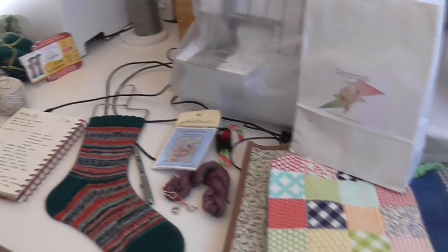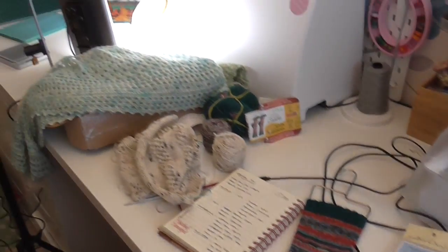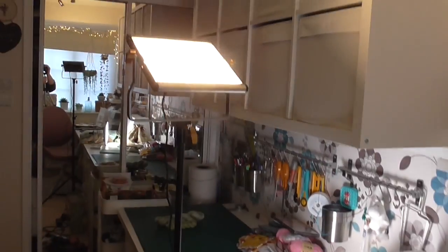So this morning I've been editing the vlog from yesterday for Vlogmas, and then I've just been spreading things out ready to do the podcast, and I've got my lights ready to do the podcast as well. I'll show you the setup behind the scenes. So I have my things out ready to show on the podcast, and here's my lighting setup.